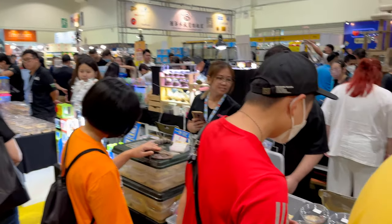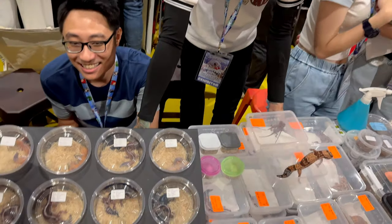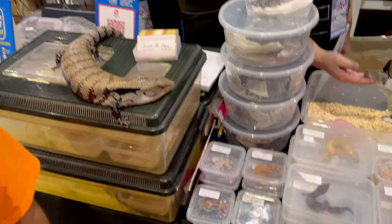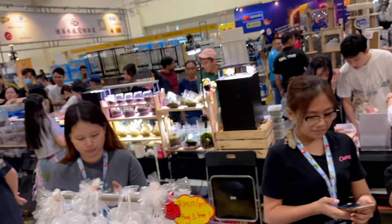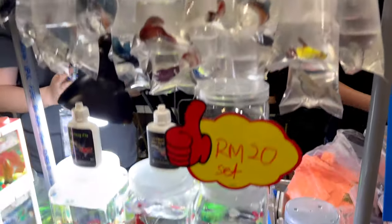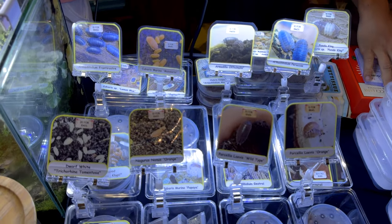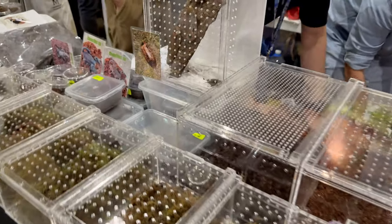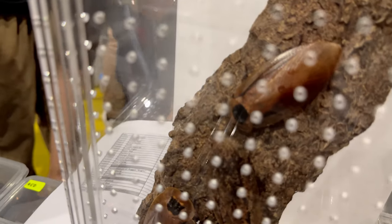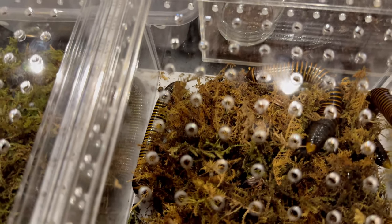So you guys, it's very crowded, but corn snakes, leopard geckos, African fat tails, it's a lot of the more common species that we see in the US. So let's keep going down the way. Blue tongue skinks, hermit crabs, bettas, and isopods, also very common here as well, very popular. So scorpions, cockroaches, millipedes, hermit crabs, lots of small stuff.